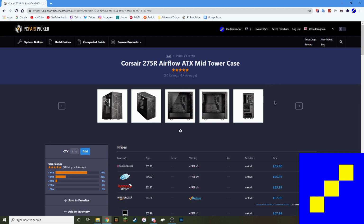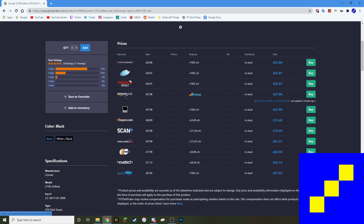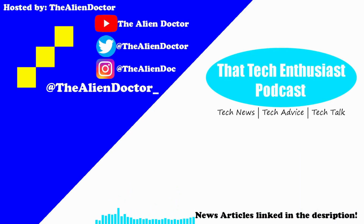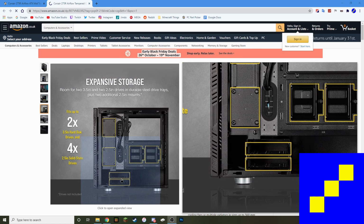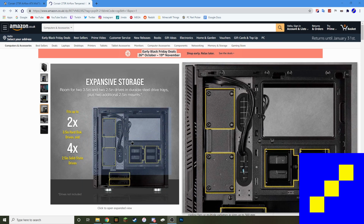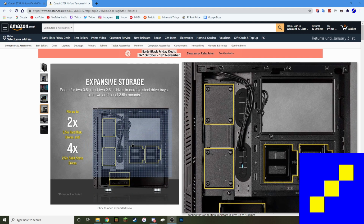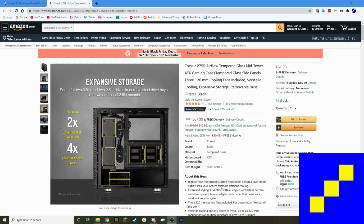Another feature I like about it, and you can't really see it in this image, but I'm pretty sure on the Amazon photo of it you can see, is that it has, I can't remember the exact numbers. Ah, here it is. So it has 2 3.5-inch hard drive bays, and then 4 2.5-inch SSD bays. And the reason that's important to me is that I'm going to be using some 2.5-inch hard drives.